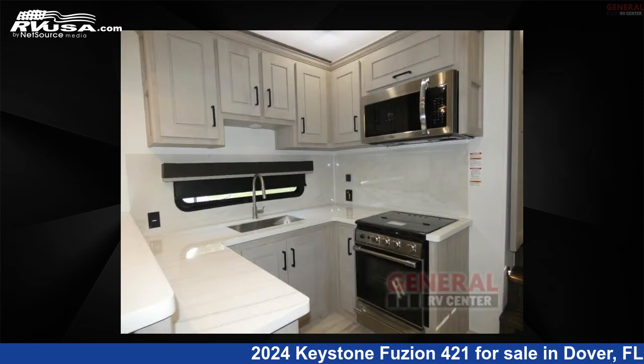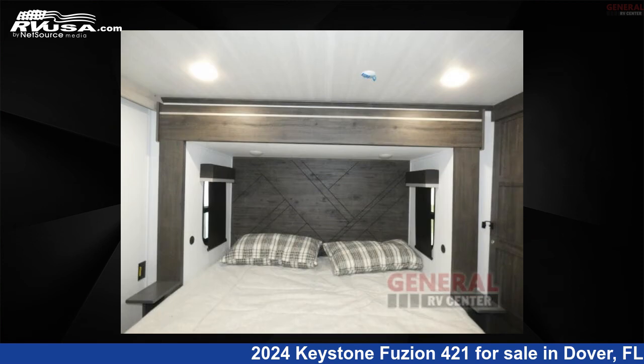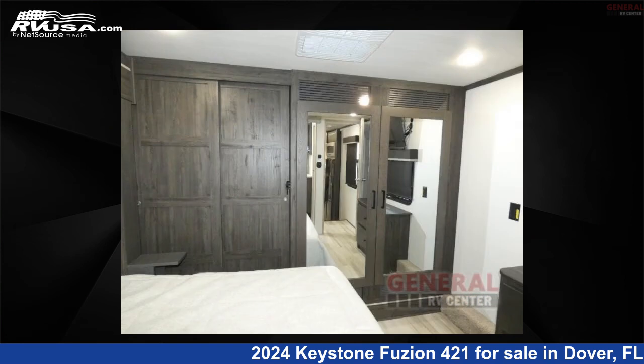This new Keystone is 44 feet 0 inches in length and features sleeps 9, slide-out, and 94 gallons fresh water capacity. The floor plan layout of this toy hauler features bath and a half, front bedroom, loft, outdoor kitchen.